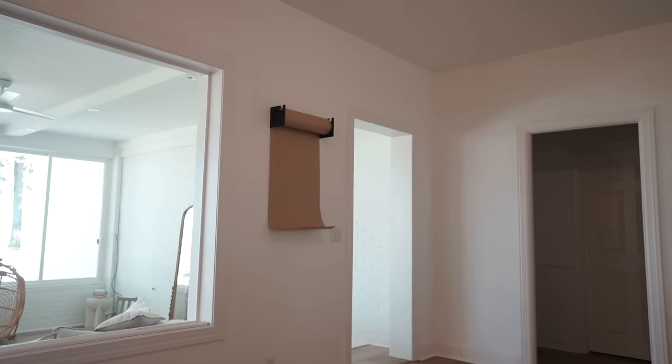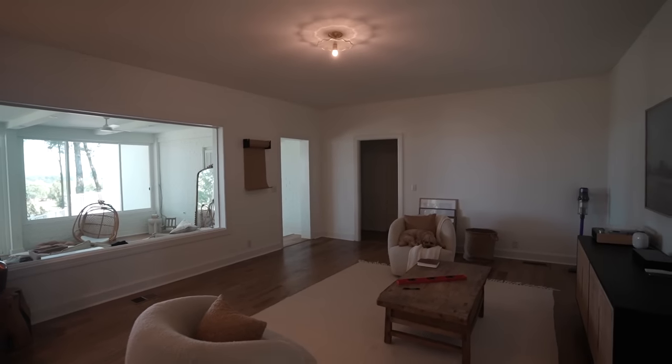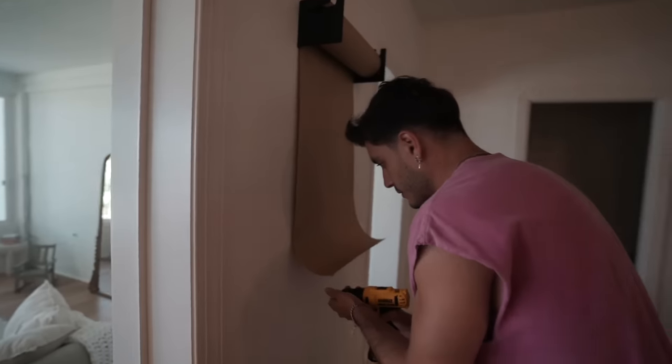Okay, so Gabe has just been putting this up. We've been trying to figure out for so long where to put this, and this just seems like the best spot pretty much in the whole house. So that's where it's gonna go. We could put a Bible verse on it or a little drawing. The options are endless.